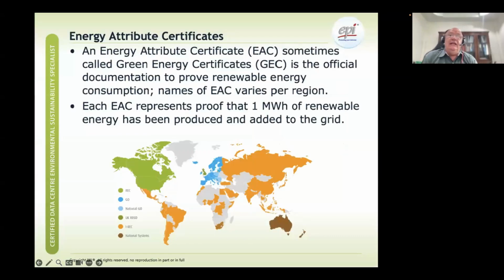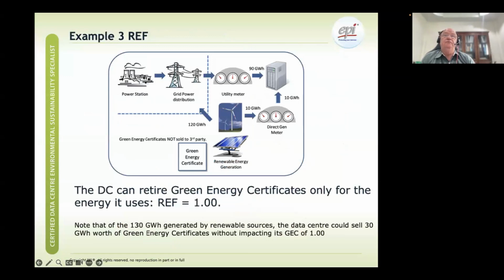So in CDESS, we are going to explain the concept of energy attribute certificates, and energy attribute certificates can have different names or terms in various parts of the world. But obviously, we will go into that in great detail. During the training, we will also give multiple examples how to calculate the renewable energy factor of your data center.